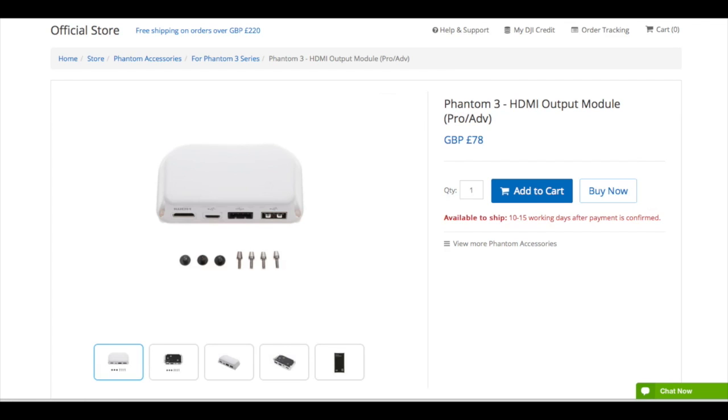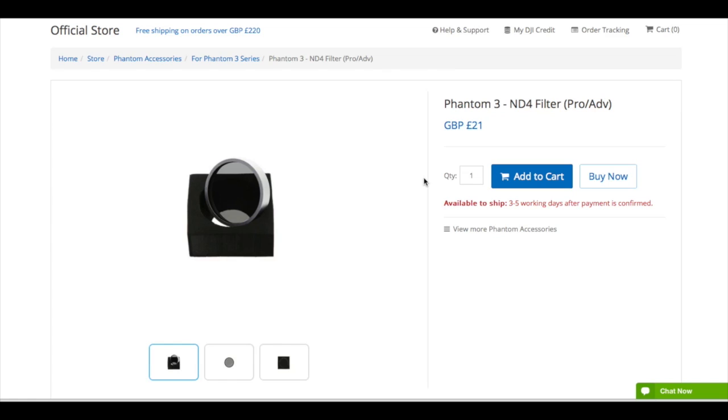Finally, DJI have released their own ND4 filter based on the same design as their standard UV filter. Now this looks very nice. It's just a shame it's only ND4. To be honest, I need an ND8 and an ND16, and at times I probably need an ND32. Hopefully they're going to release them.